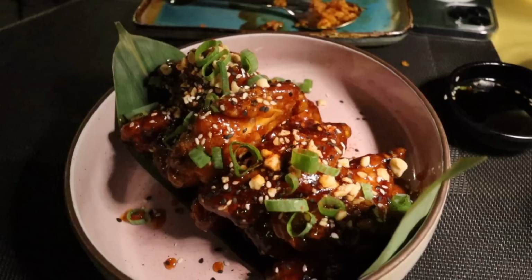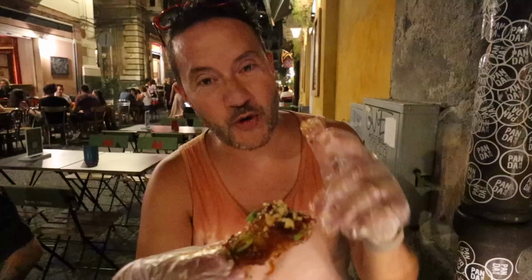Ooh, baby. So these are Korean chicken wings, but they're gochujang chicken wings. And they asked us how spicy we wanted them. And we said, as high as you can possibly go. So we noticed in Italy, a lot of Italians, I don't think anyway, correct me if I'm wrong, don't really go for spicy food. We do. All you guys that follow us, you know we do.